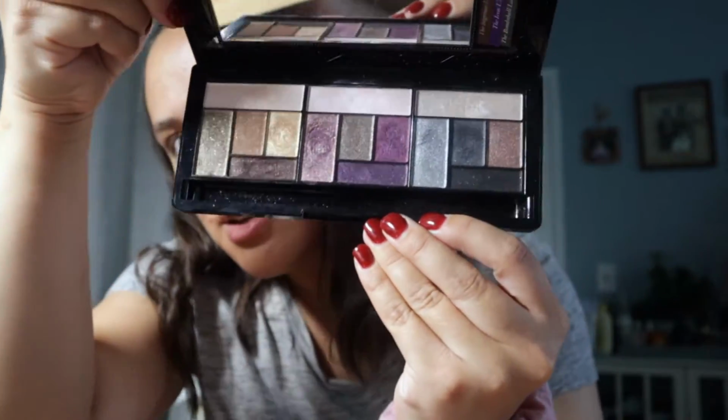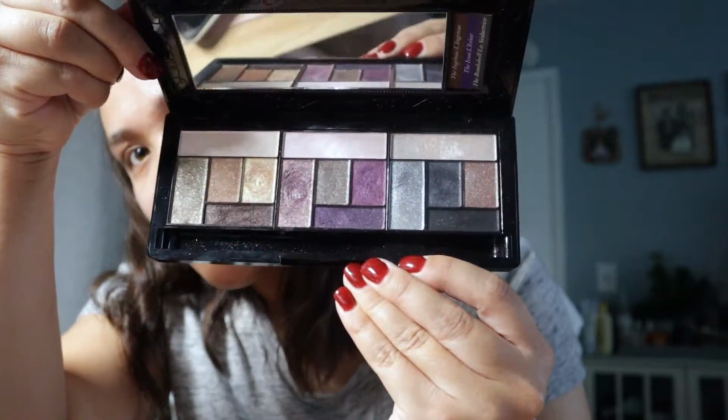I really liked this palette, and when I did use it before, I just used certain ones and mixed and matched with my Lorac Pro palette, which I will show you guys in a bit. Fun fact, my Lorac Pro palette was a gift from my sister. She gave it to me for Christmas long ago when I was living with her at the time, and I still have it because that is one of my favorite eyeshadow palettes in my whole entire collection.